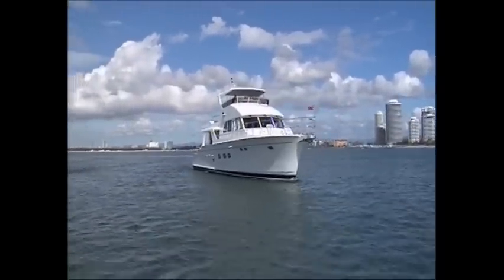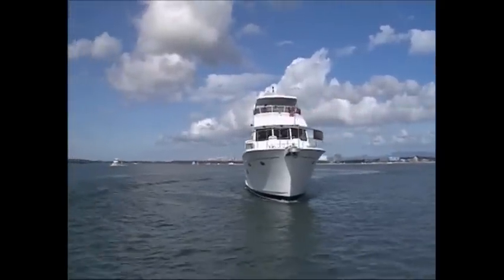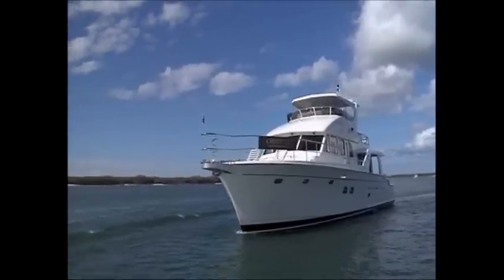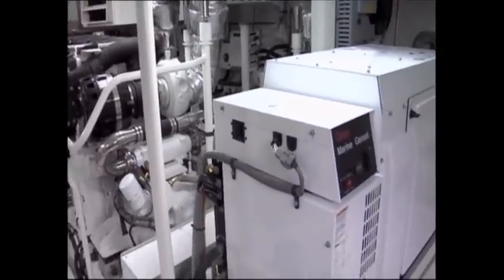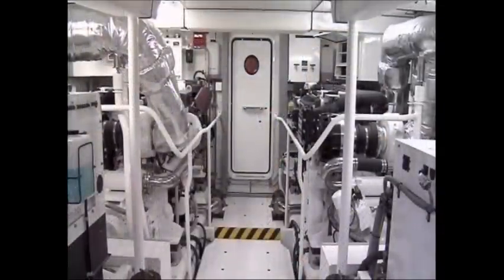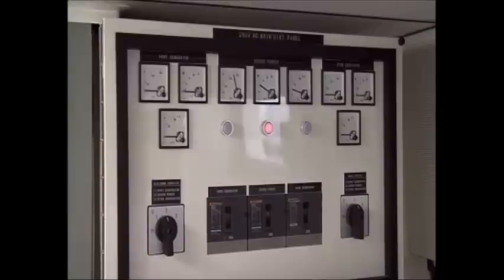And engine noise is kept to a minimum thanks to high-density foam insulation and custom sound mounts, which are also used for the air conditioning compressors and major pumps. The Onan generators are housed in their own soundproofing containers. A commercial-grade desalinator takes care of all freshwater requirements.